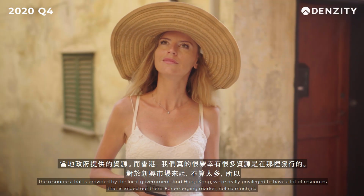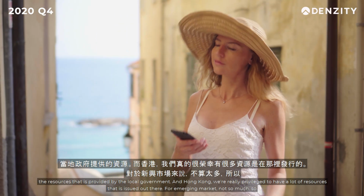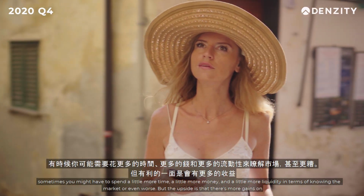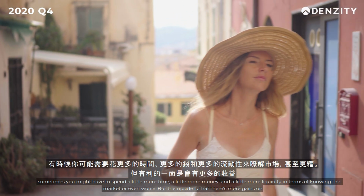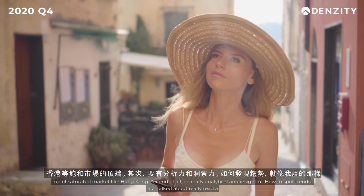And really make use of the resources provided by the local government. In Hong Kong, we're really privileged to have a lot of resources issued out there. For emerging markets, not so much. So sometimes you might have to spend a little more time, a little more money, and a little more liquidity in terms of knowing the market even more. But the upside is that there's more gains on top of a saturated market like Hong Kong.